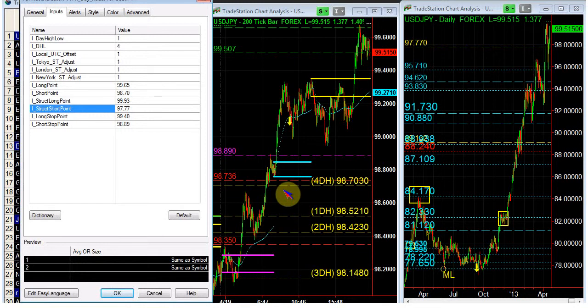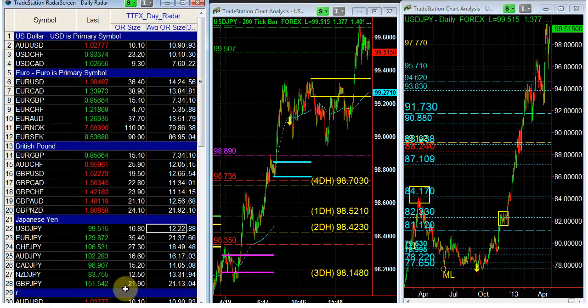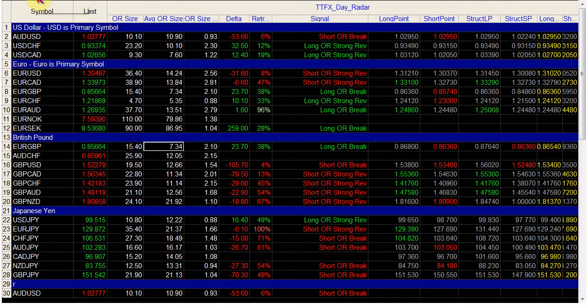Okay, so we're buying the dollar yen above 99.65. The structure is going to be the momentum high, the 99.93, and our stop is going to be the 99.40. I'm risking 25 pips. On the short side, I'm only going short below 98.70. My stop is 98.89, and my structure short remains the same as 97.77. All right, that is the dollar yen. Let me save that. That is your dollar yen.